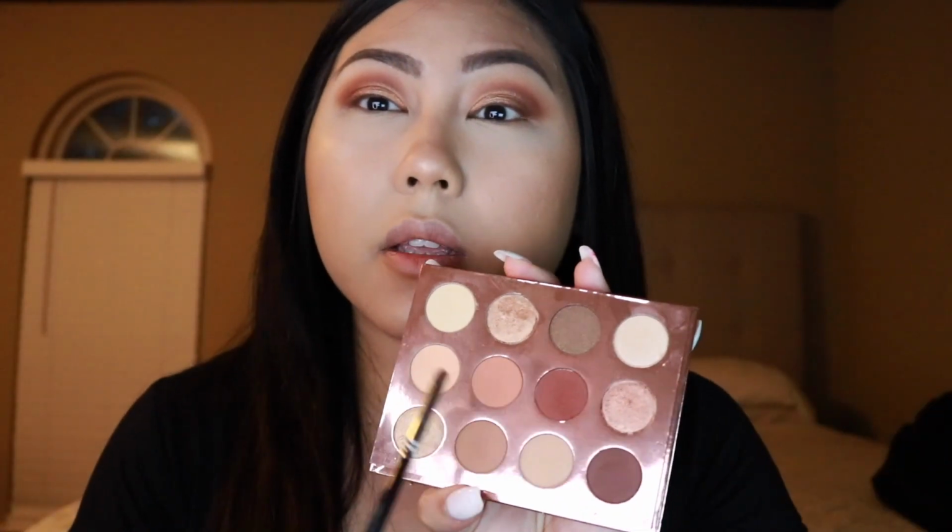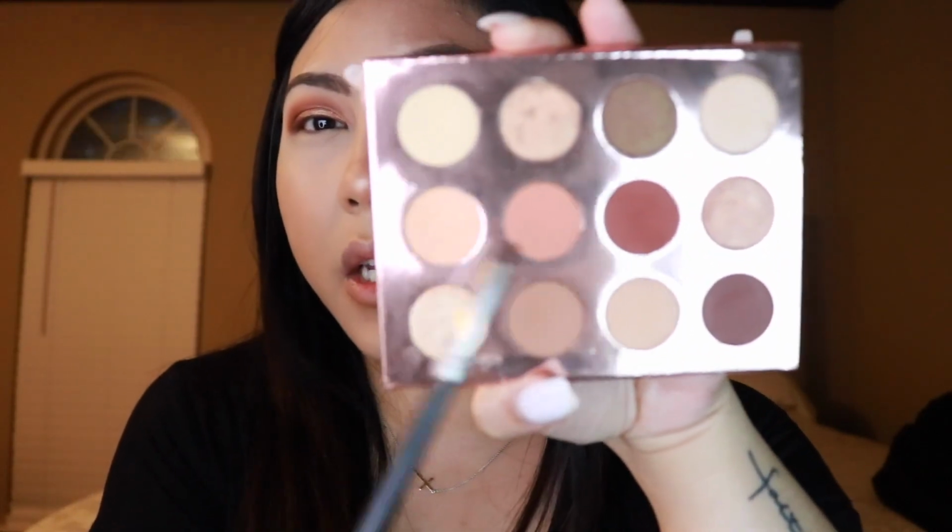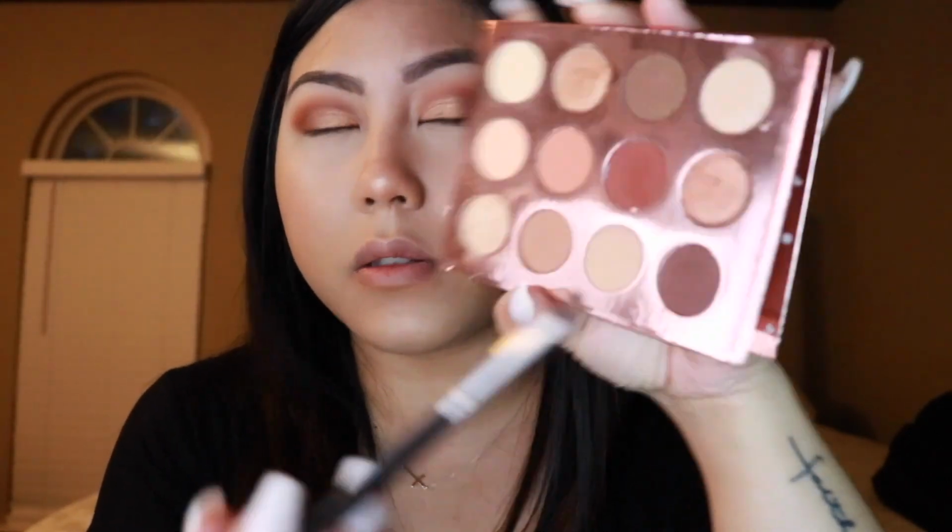Now for my bottom lash, I'm going to take the same colors that I used in order, starting from the lightest shade all the way to the darkest brownish red. And I'm just going to shade in my lower lash. By the way, this is the E36 brush. I don't know what you would call this. I think it's a smudger brush, but I use it as an eyeshadow brush.